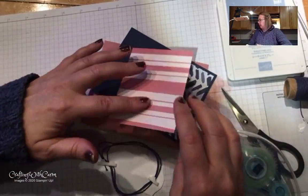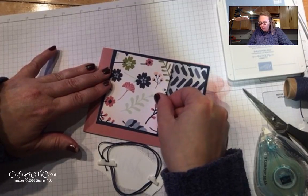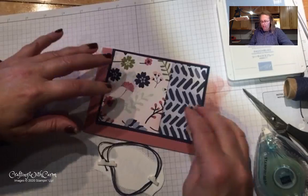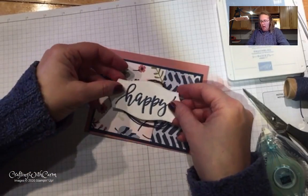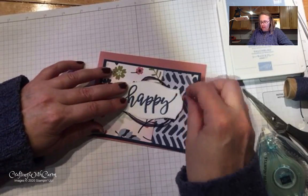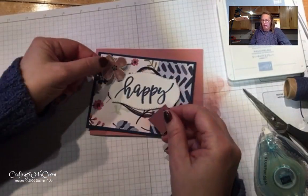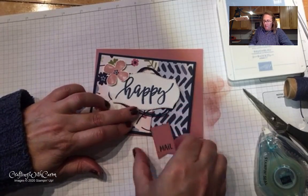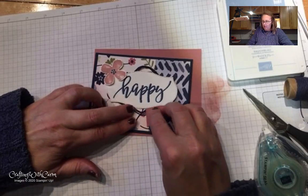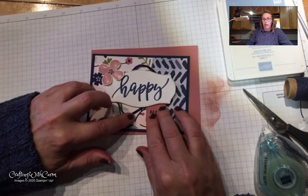The other thing that I like about Stampin' Up! is, well, the other product that matches this. I think that's a little crooked, but under pressure. Anyway, we're going to stick this on. So now I have my nesting all around my happy. I'm going to add my flower up here and my mail. Maybe I want it on top of that. My mail, and pull that out of the way, and add my mail down there.